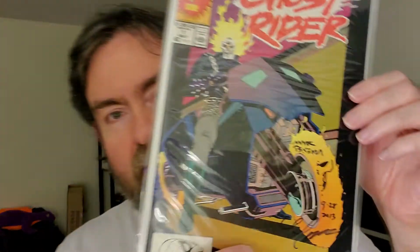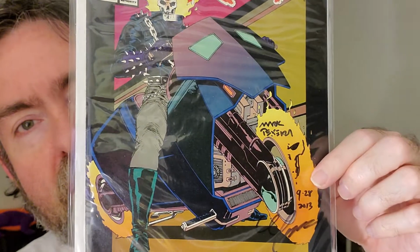And then finally, speaking of books I got out of a dollar bin, it's a Ghost Rider number 1, which I got out of a dollar bin, second series, and as you can see, it's signed and remarked by Mark Teixeira. The date on it is September 28, 2013.